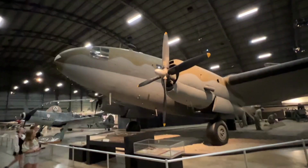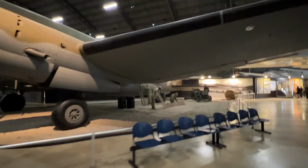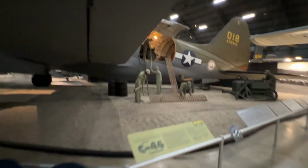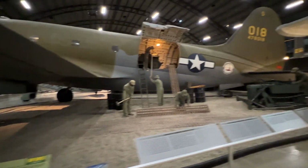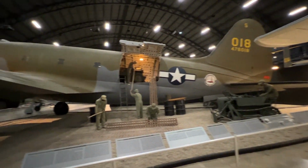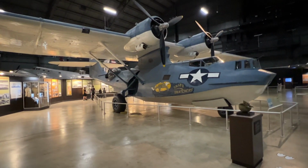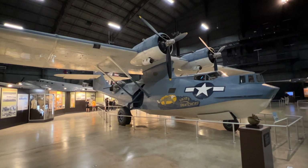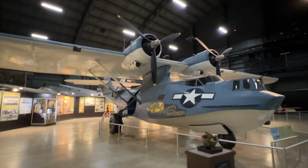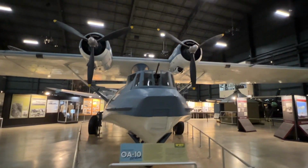I gotta find out what this aircraft is. I think over here maybe it's a cargo plane of some kind. C-46, okay. So this was the bigger brother of the C-47. They could do all kinds of lifting of things, like that little bulldozer. All right, well, everybody knows what this is. This is called the Catalina. It's an aircraft that will land on water, used for rescues and everything else. OA-10 is what they call it, but everybody knows it as a Catalina.